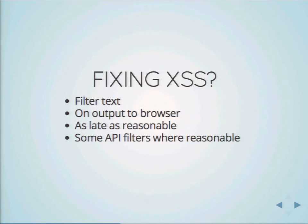So how do we fix cross-site scripting? A common reaction is to say, well, we should validate inputs and make sure that the input doesn't contain JavaScript. But if you look at Drupal.org, for example, there's JavaScript everywhere that people have input because they're saying, hey, how do I get this JavaScript to work? So you can't just remove JavaScript from the inputs because it might actually be the content of your site.